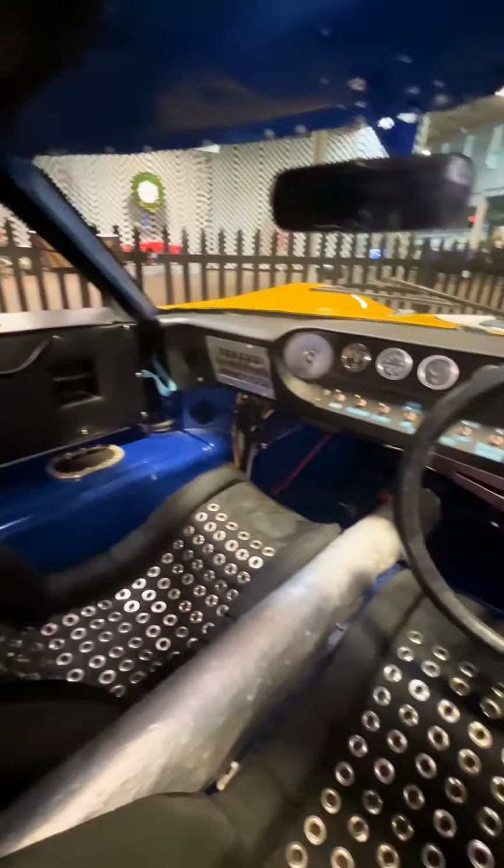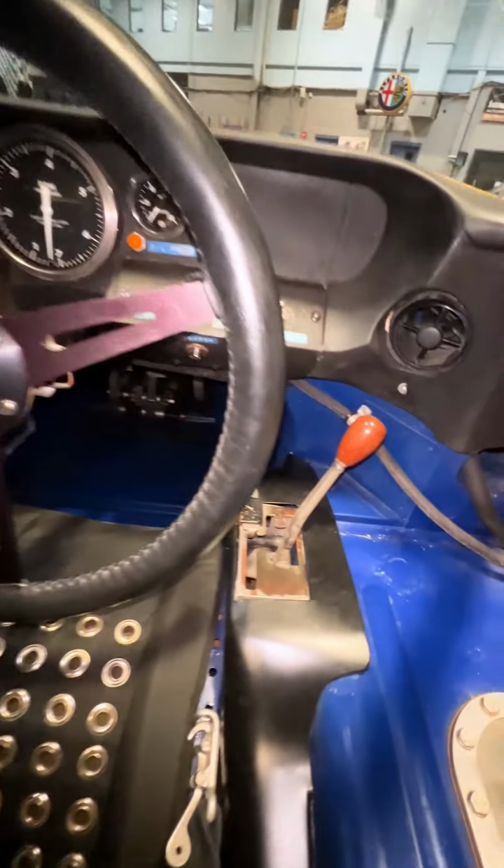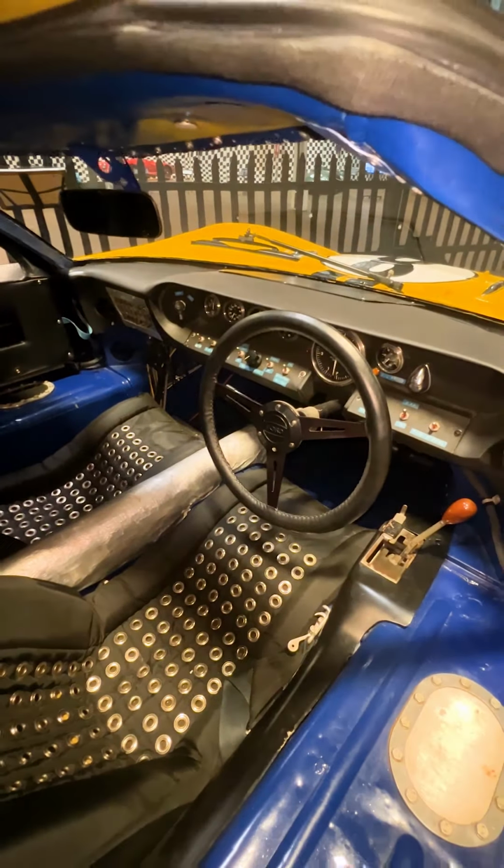Check out those hot button seats and how close the gated shifter is to the wheel. This is such an awesome piece of history from the golden era of racing.